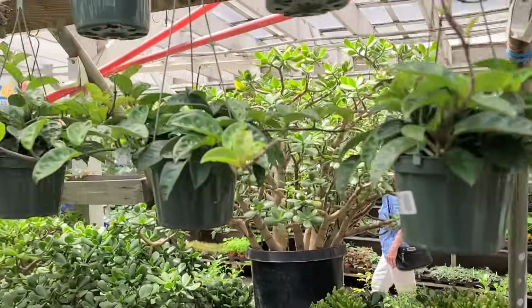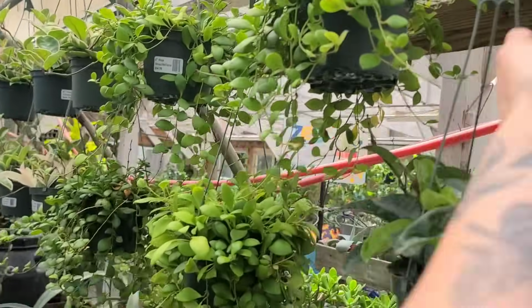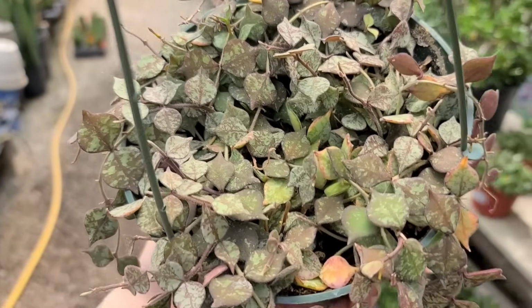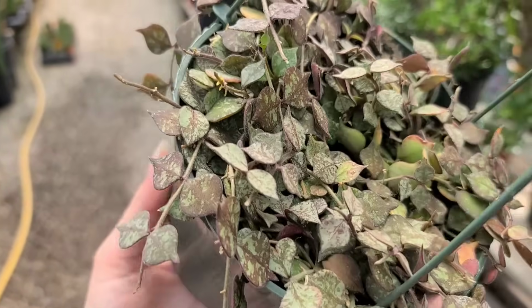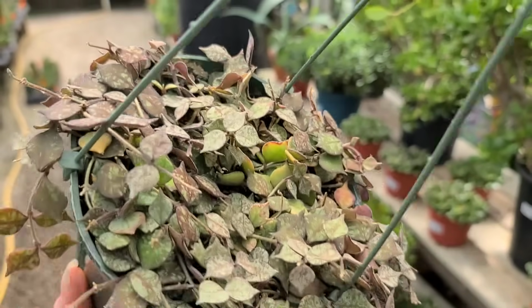Yeah, some more variegated Kerrii. Dischidia. The green one again. Here's some Curtisii, all sun-stressy. Look how cute it is when it's sun-stressed. I love how it turns maroon.